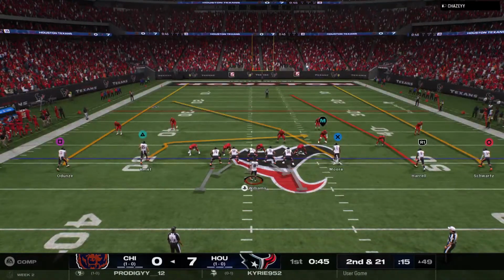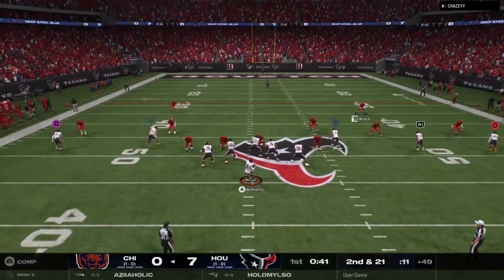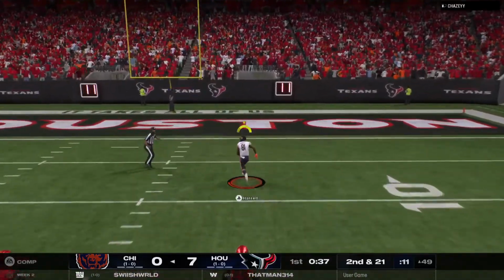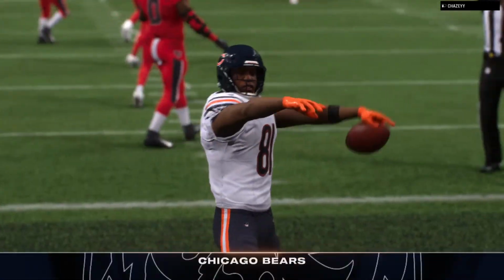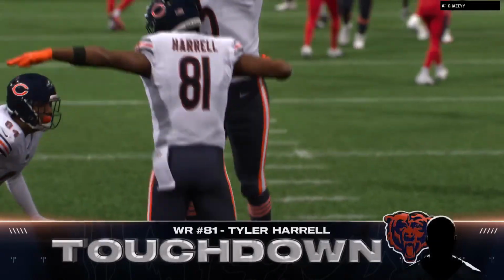They're in some hot water now after that sack. It's 2nd and 21. To throw, it's Williams. He sets to fire deep. Got a man, it's caught inside the 10. Touchdown, Chicago. A great effort there.